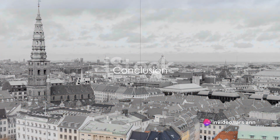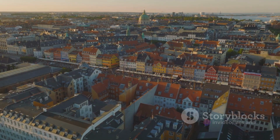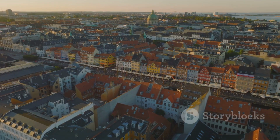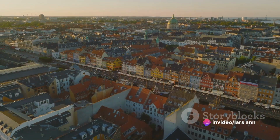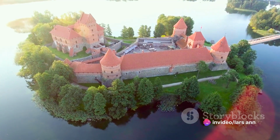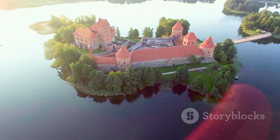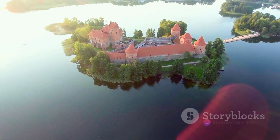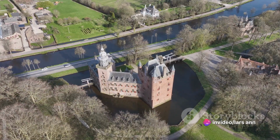From Bishop Absalons Castle to Christiansborg Palace, Copenhagen's architecture tells the story of a city that has evolved over centuries. We've embarked on a journey through time, examining the city's iconic buildings, each a testament to the rich tapestry of Copenhagen's heritage. We started with the humble beginnings of Bishop Absalons Castle, a bastion that served as the birthplace of Copenhagen. It stood as a symbol of religious power and initiated the city's architectural tale.